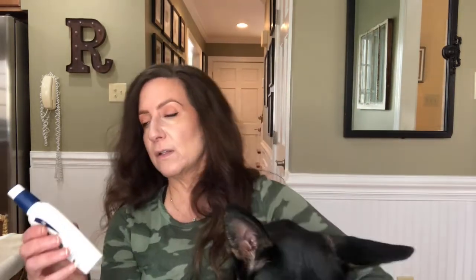It stays on your skin all night long, and I even use this sometimes during the day. In fact, frequently I use this during the day. It is an all-purpose moisturizer. The thing with this is that you must put a sunscreen on over top of it because it doesn't have a sunscreen in it.